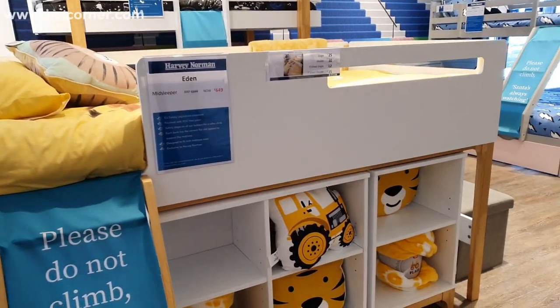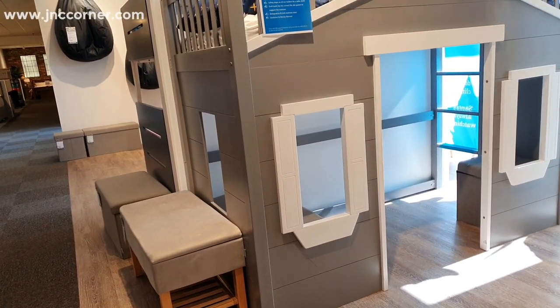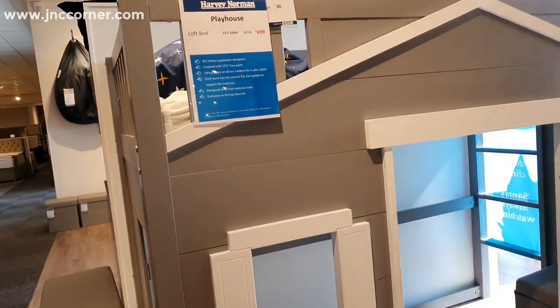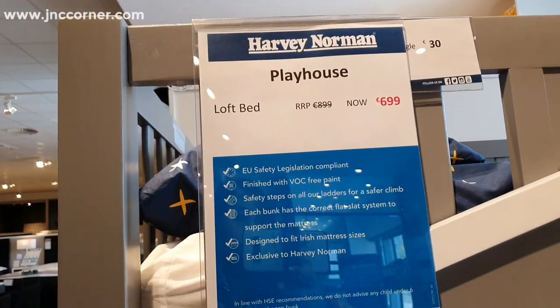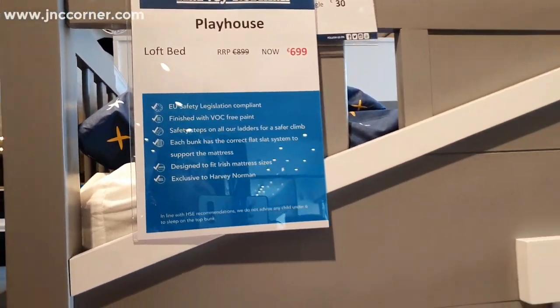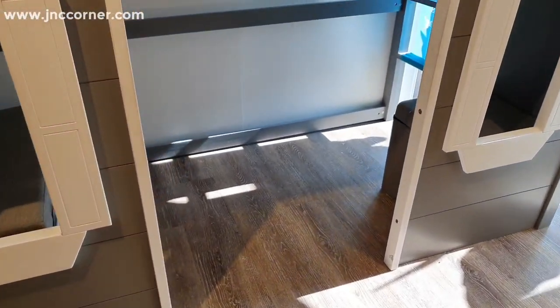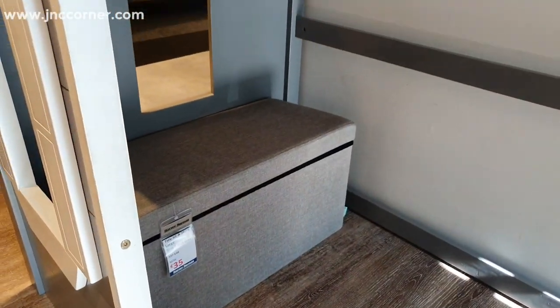Okay, here there's a house-shaped bed bunk. On the top you can see the bed. And this kind of bed bunk is called Playhouse. It's $699. And on the bottom there is a bed bunk, and also some boxes that can be converted to chairs as well.